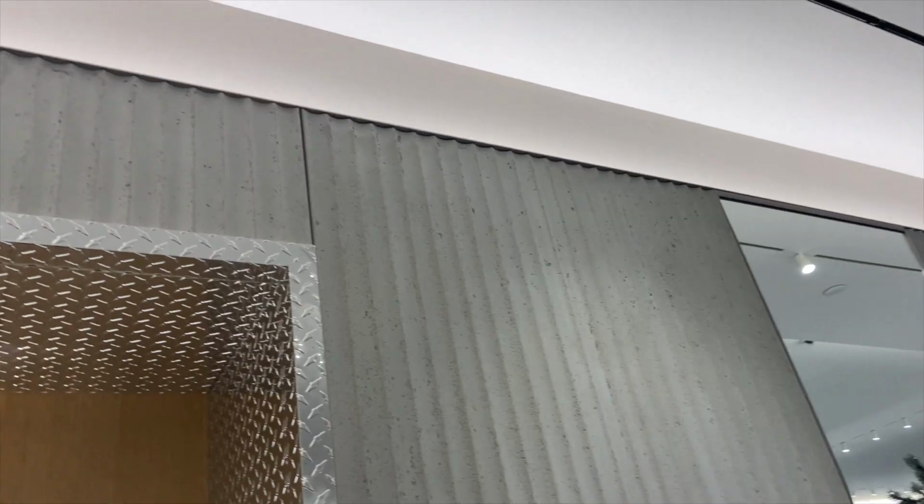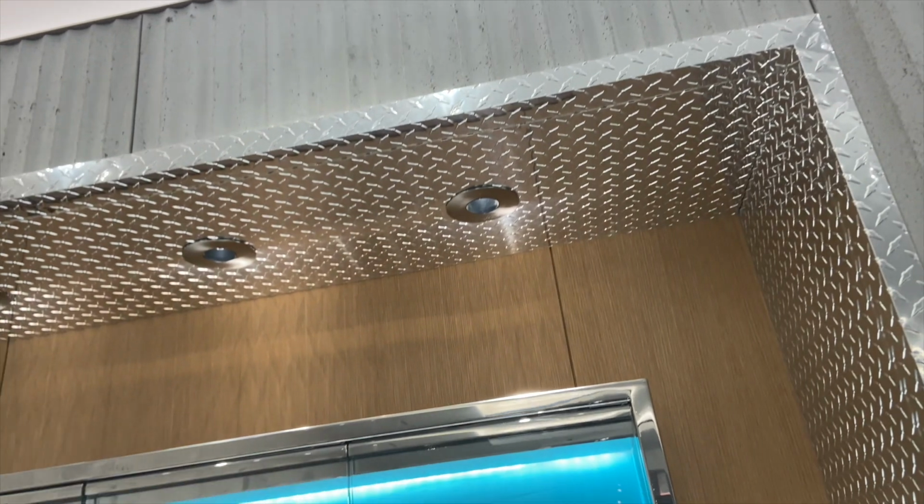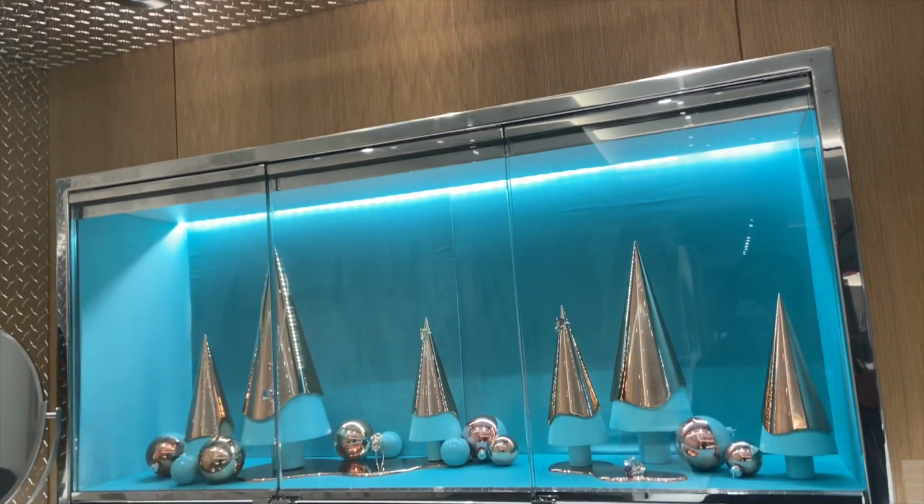You can also see that with a lot of the polished stainless steel throughout the space that they used. It definitely gives you this vibe of being in this polished space. It gives you a clean feeling. It feels like luxury, and it feels like money.